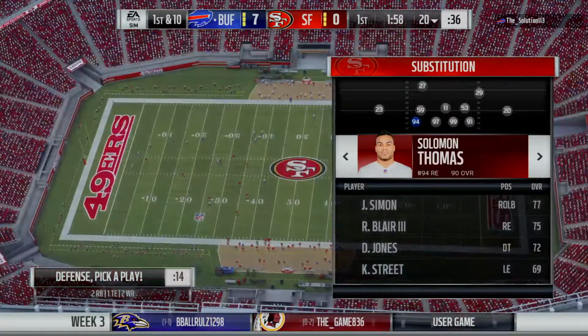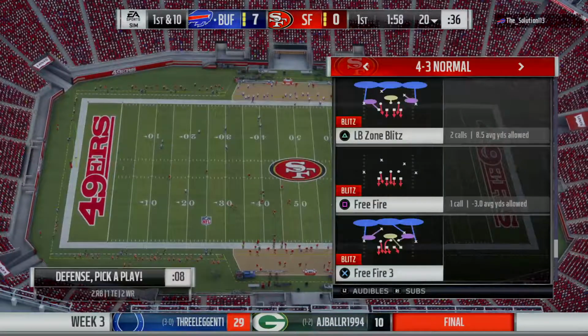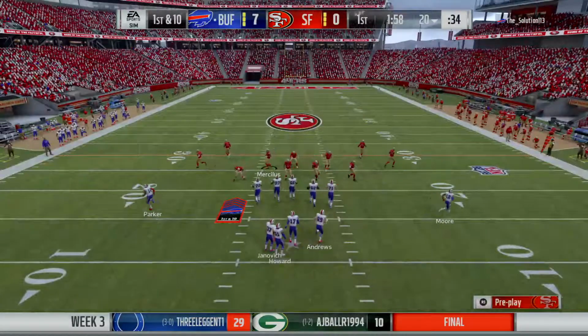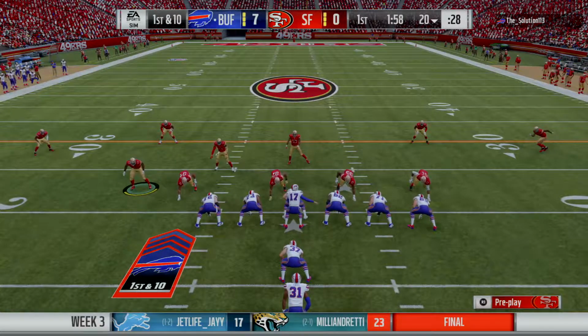And now out come the Bills. They'll be looking to duplicate that first drive, the one that got them that 7-0 lead. Of course they would. I mean, look, they're on the road. So getting the 7-0 lead was huge for them, right? Imagine getting up 2 touchdowns on the road, taking the crowd out of the game. It'd be ideal.